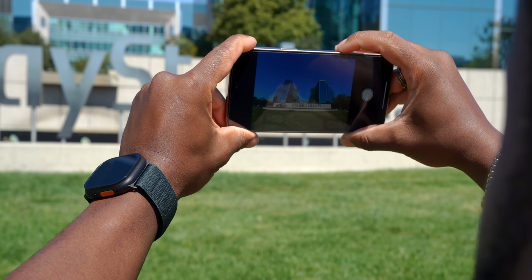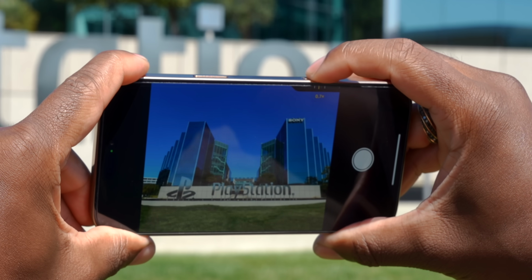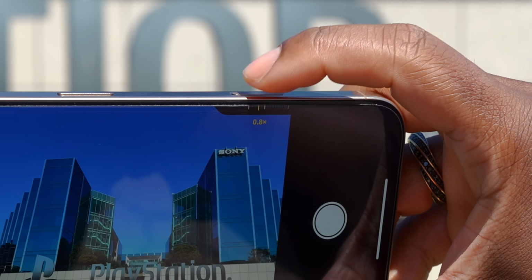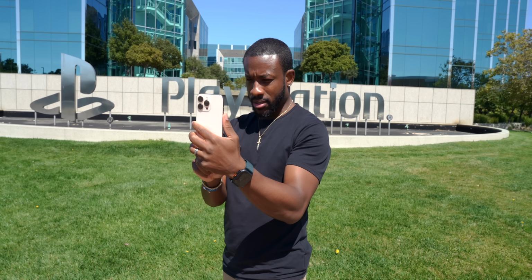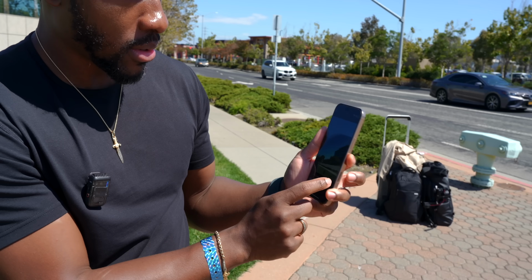See, this is too wide. We gotta zoom in a little bit. I wish it were a little bit smoother with the camera control. Right now it's either too sensitive or not sensitive enough. Zoom also needs to come to the selfie camera. I know you can zoom in with this one button, but camera control should do that too. Whew. All right, Jay, you get a shot of me, man.